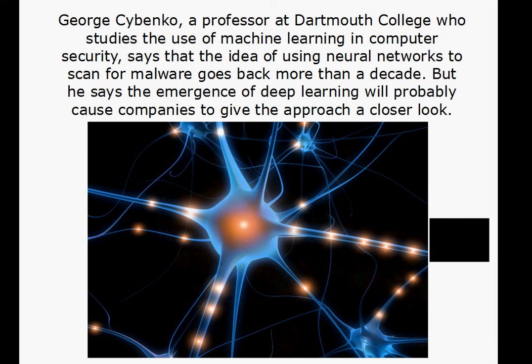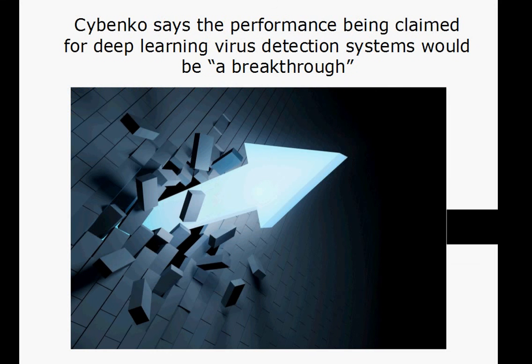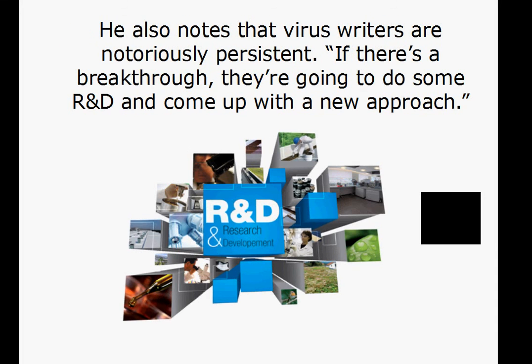George Cybenko, professor at Dartmouth College who studies the use of machine learning in computer security, says that the idea of using neural networks to scan for malware goes back more than a decade. But he says the emergence of deep learning will probably cause companies to give the approach a closer look. Cybenko says the performance being claimed for deep learning virus detection systems would be a breakthrough, although the results will have to be tested scientifically. We also know that virus writers are notoriously persistent. If there's a breakthrough, they're going to do some R&D and come up with a new approach.